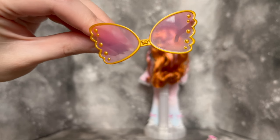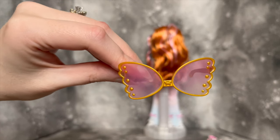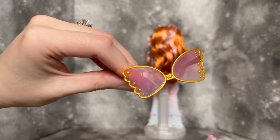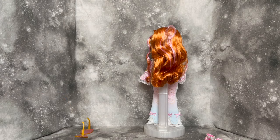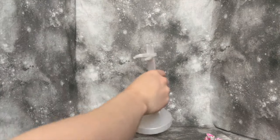I'm not even always a sunglasses fan for dolls, because a lot of the time it just means you can't see their face and their face is really cute. And that might end up being the case here. I might not display her with these on, but I can't argue with the design. So those are all of her extra goodies. Now we can take a look at the actual doll.